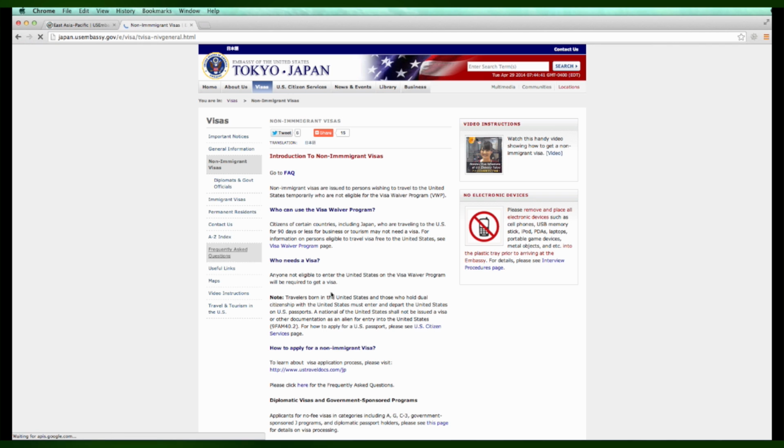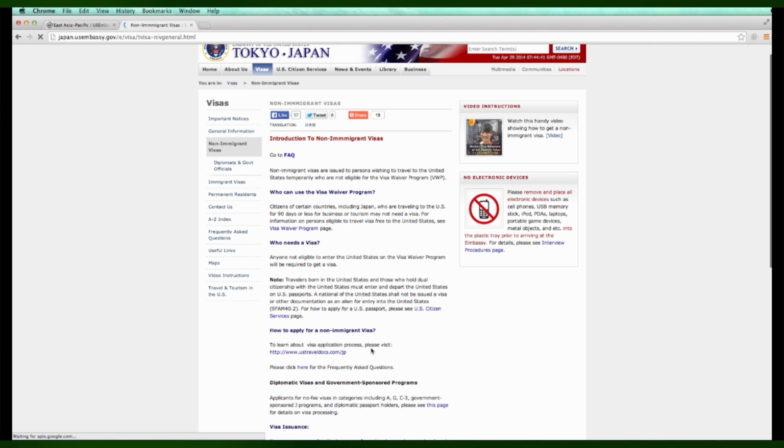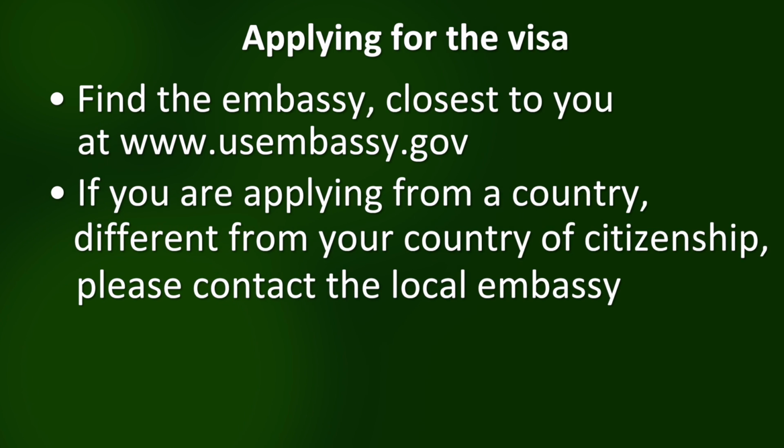This will take you to the page that has all the information you need in order to apply for your visa. Please also note that if you're applying for a visa from within a country that is not the same as your country of citizenship, you will have to contact the U.S. Embassy and ask whether that is possible, or if you are required to apply from within your country of citizenship.